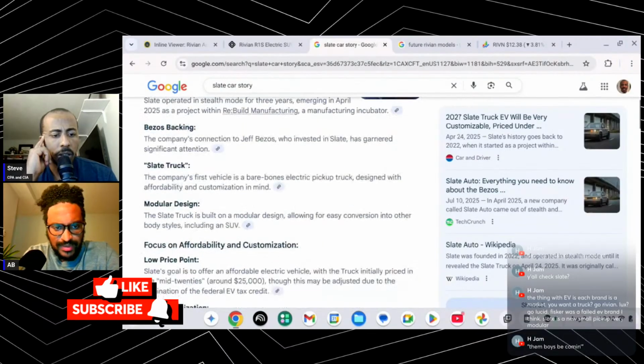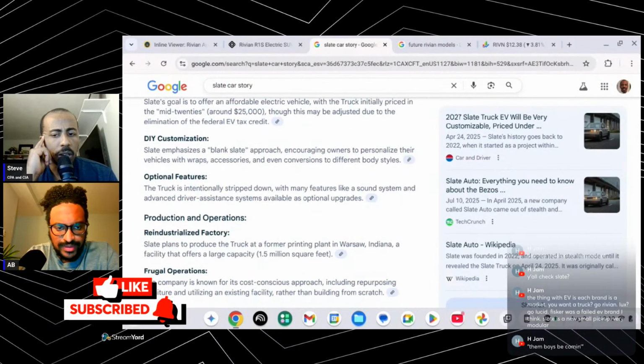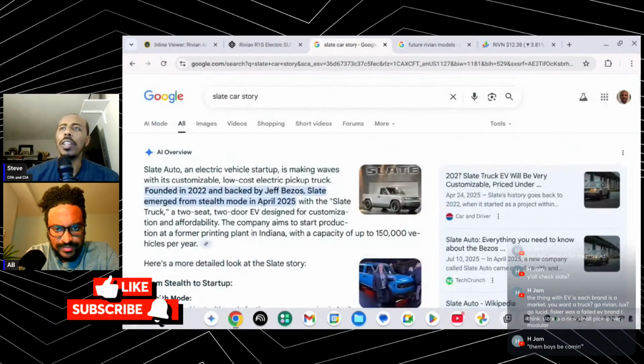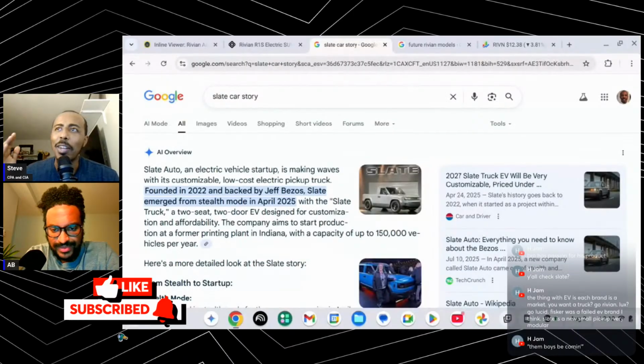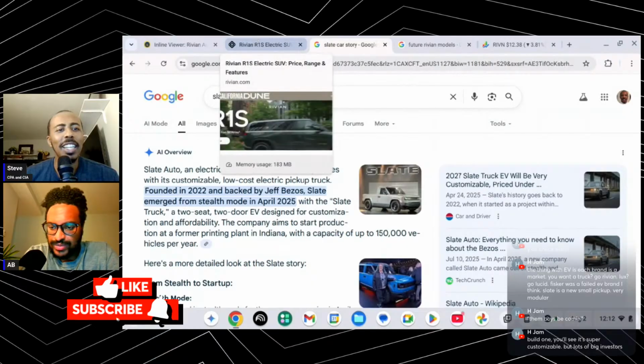They haven't even made a car yet. Oh, all right. So then we can't even compare this company to Rivian. We need guys that have cars we could go and test drive. You know, that's if Build not one with yet. Super customizable, but a lot of big.